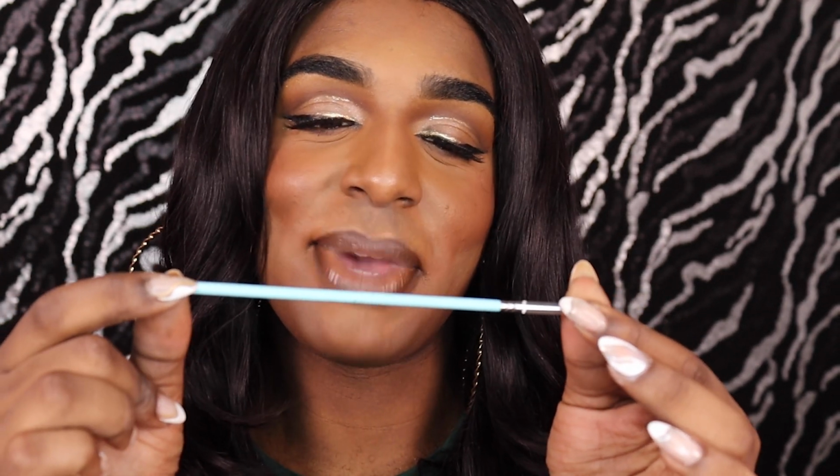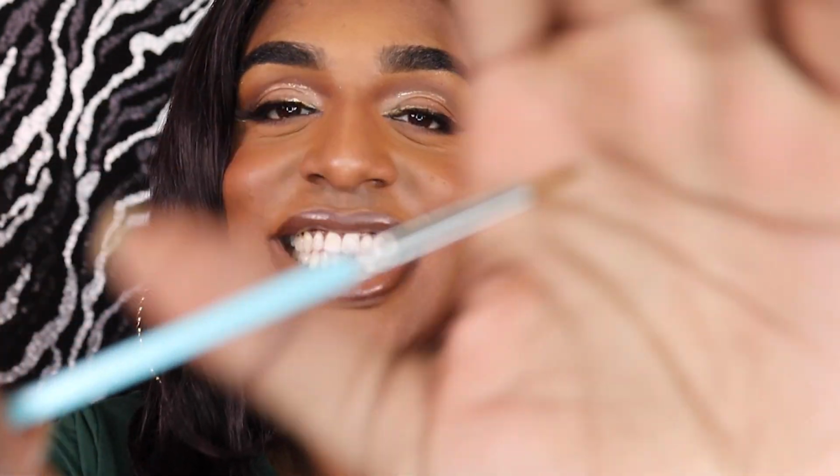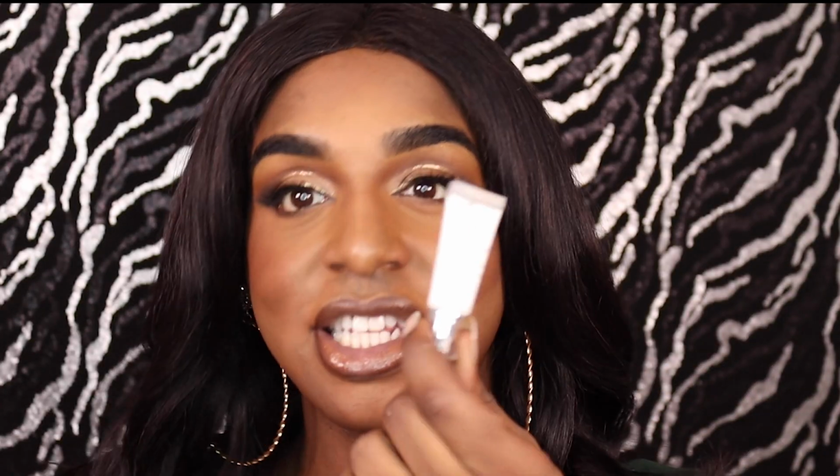This is the MyKitCo Pro 1.36 brush. Look at that. Baby girl, she is firm, baby. So with this, I'm really excited to get super crisp wing gel line strokes. I'm gonna use the Danessa Myricks Color Fix in Lift, which is a white shade. Wish me luck.